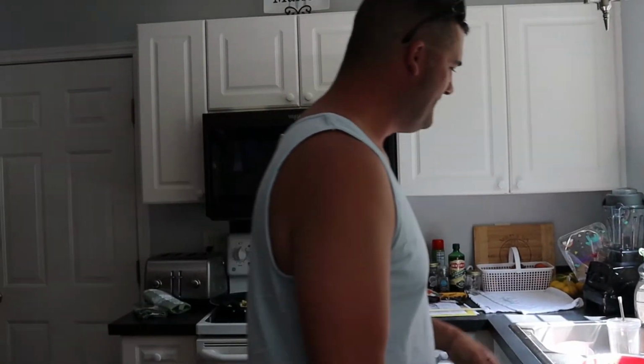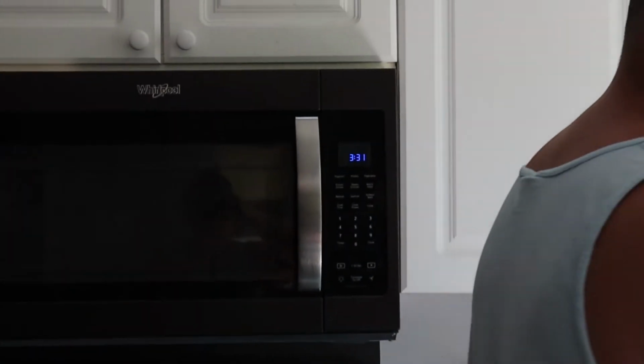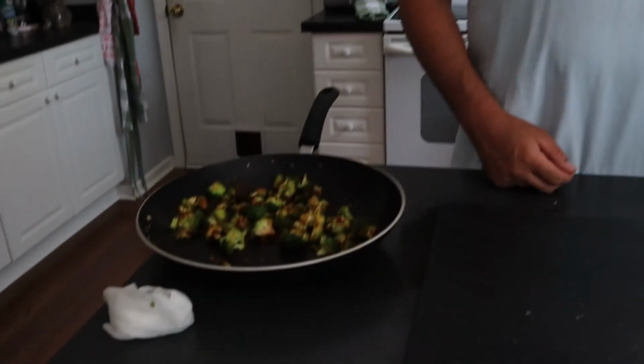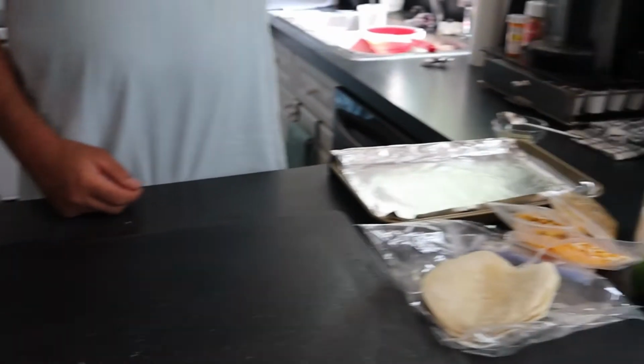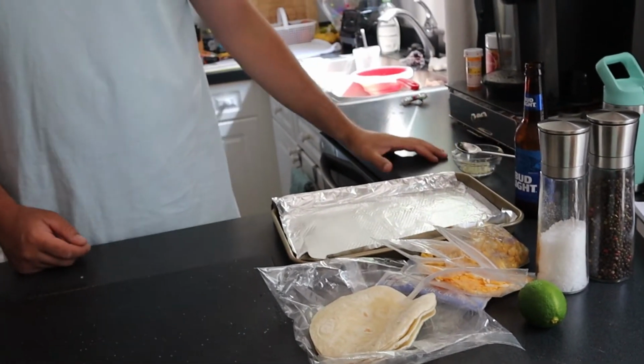This whole recipe is supposed to take 30 to 40 minutes, and it's already been 30. It's 3:31. Well, it started at 3:02, so it's been 29 minutes. Okay, so now we have all of our broccoli made, and we have all of our little accoutrements over here. So we have to assemble the taquitos.